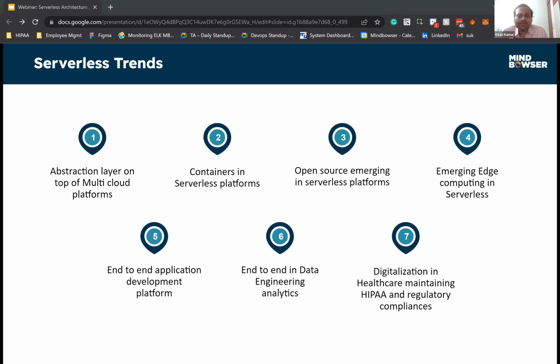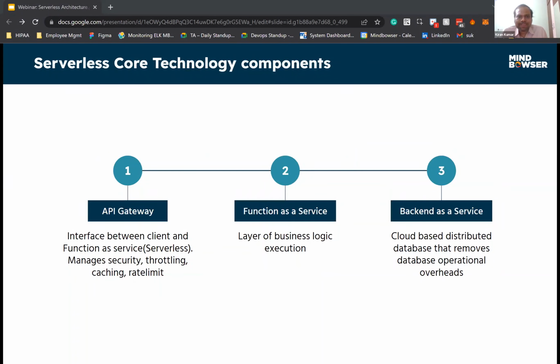These are a few serverless trends, and there are many more. We listed some important trends, but many more are coming in the coming years.